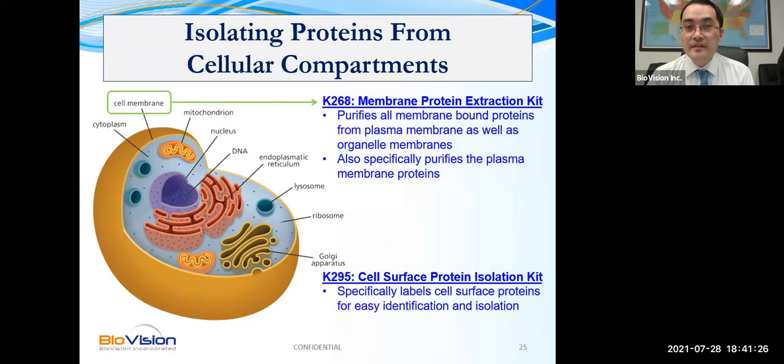We also have kits that allow the isolation of proteins specifically from the membrane fractions. So here we have K268, which is the membrane protein extraction kit. It's designed to purify all membrane-bound proteins, whether from the plasma membrane itself or from the membranes of organelles such as the endoplasmic reticulum or the Golgi. Within this kit, there is a protocol that specifically isolates plasma membrane proteins from the other organelle-associated proteins if the customer is only interested in membrane-bound proteins.